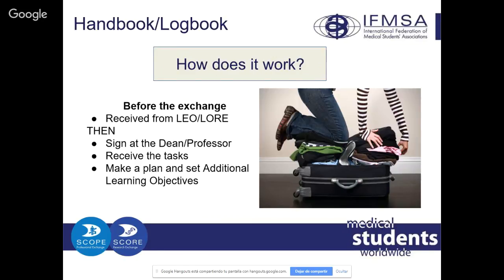So, now let's talk about the procedure that we as exchange officers, but also the students and all the responsible people, need to follow in order to complete the student's handbook or logbook. Before the exchange, the LEO or the LORI has to send the student's handbook or logbook to the student in electronic form, as a PDF. The student has to print it, take the printed one, go to the dean or the professor of the home university, and make him sign it. He receives his tasks from the dean or the professor that he has to do during his exchange, makes a plan for this clerkship, and also sets his additional learning objectives for the clerkship. Next slide, please.